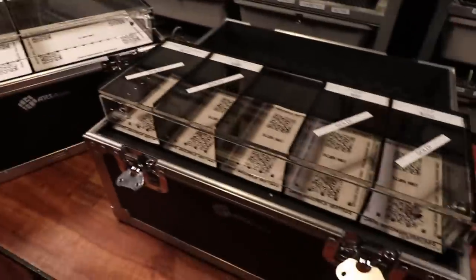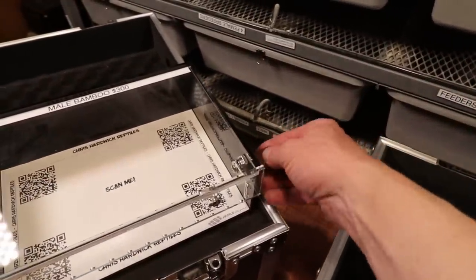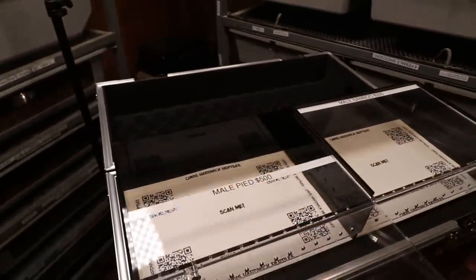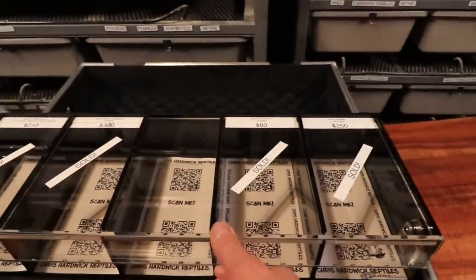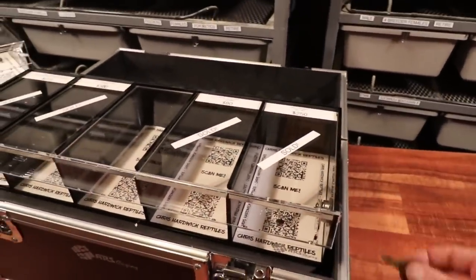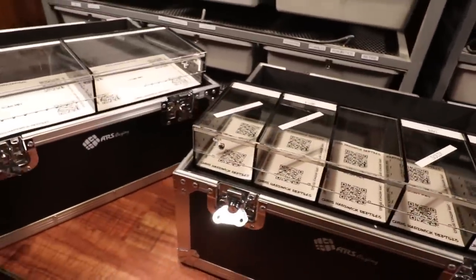And the funny thing is that the key for one fits the other. Pretty much all the keys are exactly the same for ARS. So if you ever lose your keys, you can go to someone else who has an ARS display case, and they can help you get into your stuff. On the downside, anyone who has the key to ARS can actually get into any ARS enclosure, which is, I don't know, kind of a pro and con.